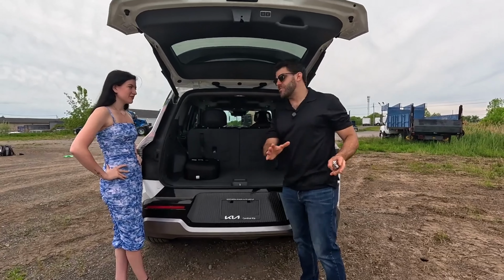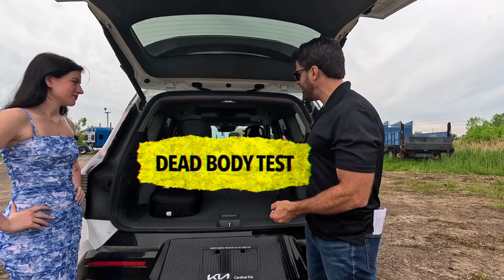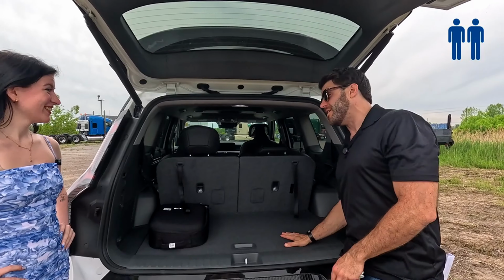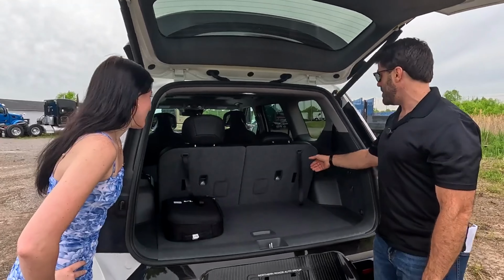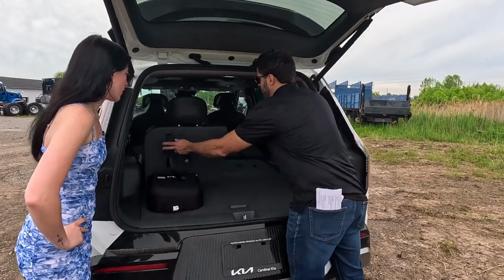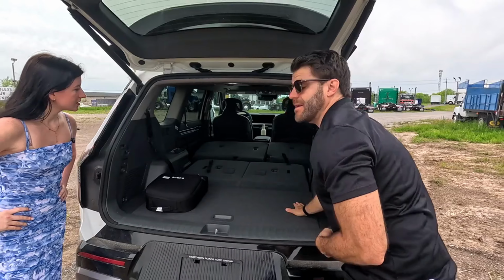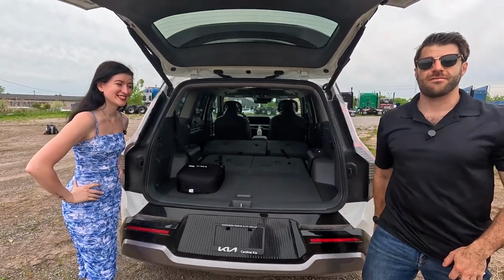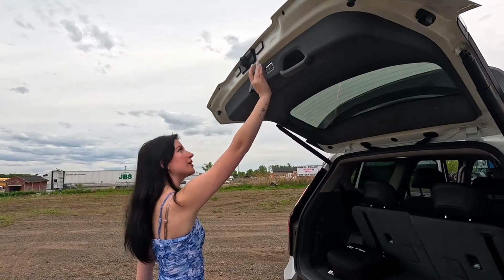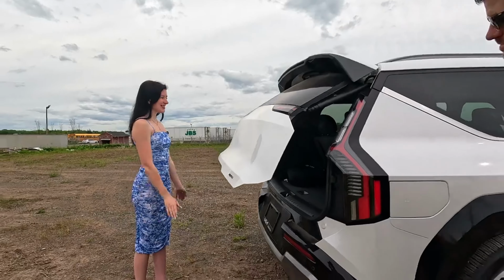Now, if you guys are new to the channel, we like to show you the space of the back with a little dead body test. So for dead bodies, if you're using the third row, I'm thinking two, Keira, maybe. What do you think if we fold the seats down? I'm not sure. I'm thinking four if you line them up lengthways. Four dead bodies. Car's unlocked, confirmed. I will find you. To close, you just have a lovely little button up here, and she comes down like magic.